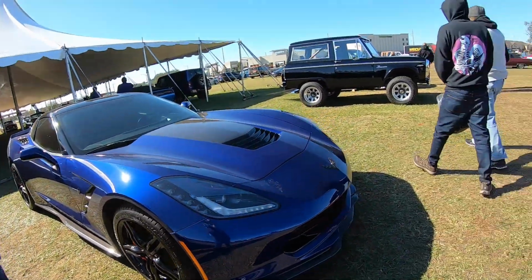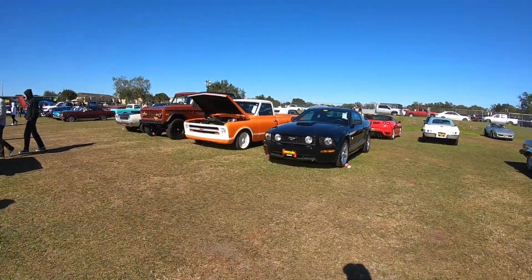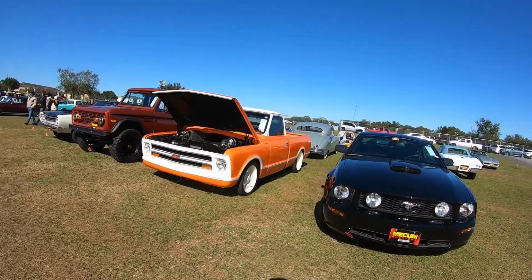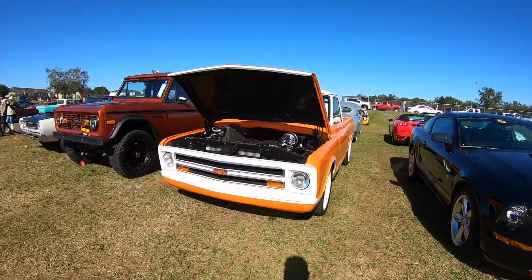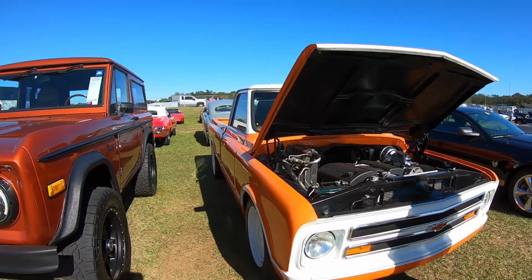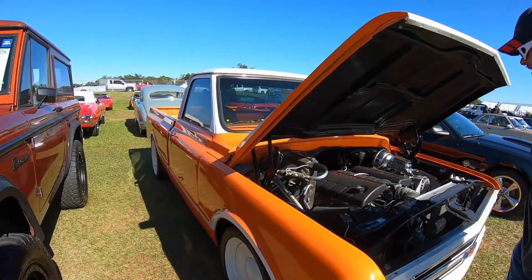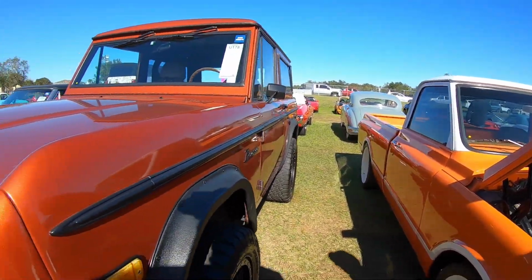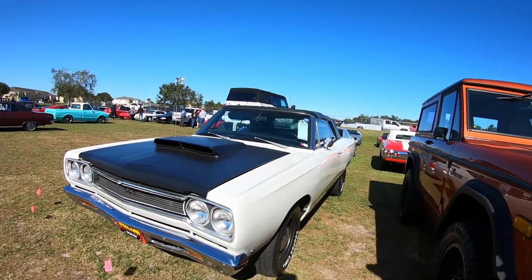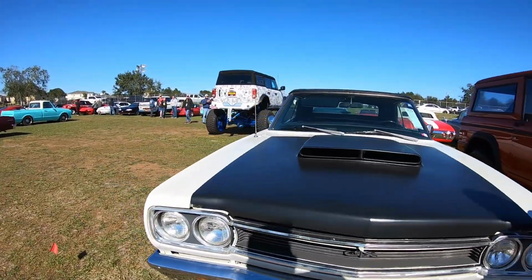Corvette Duck. Yeah, new Chevy truck. Looks like an orange creamsicle. Yeah, that's just cool when they do that. That's nice. Pretty. Beautiful. Nice Bronco. It's weird how they just popped out of the woodwork. Oh, the Broncos? Yeah. GTX.